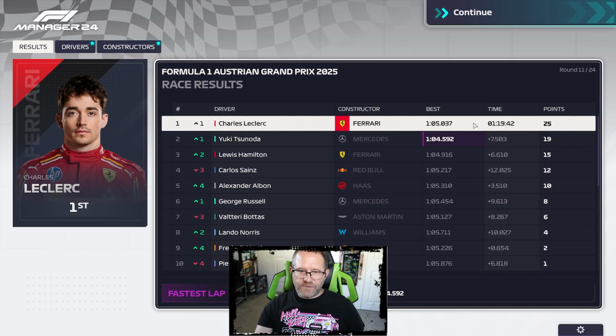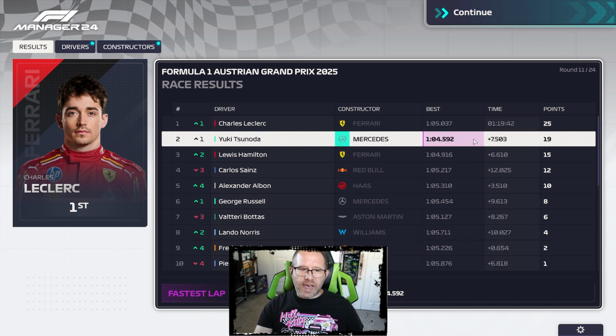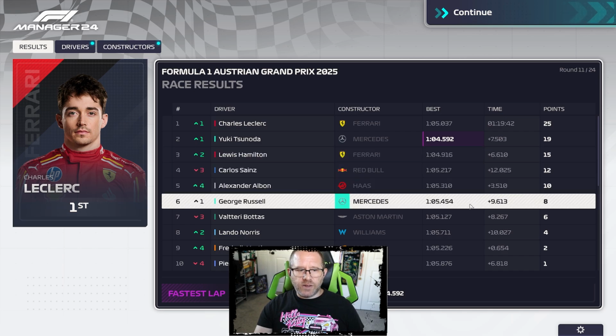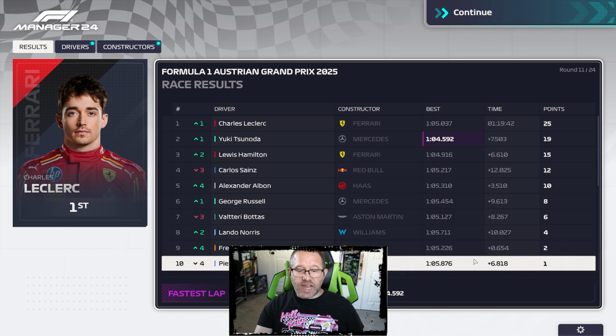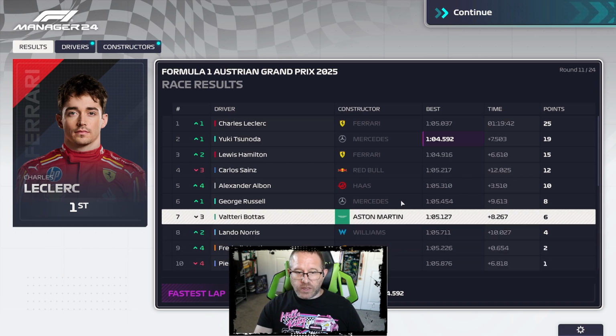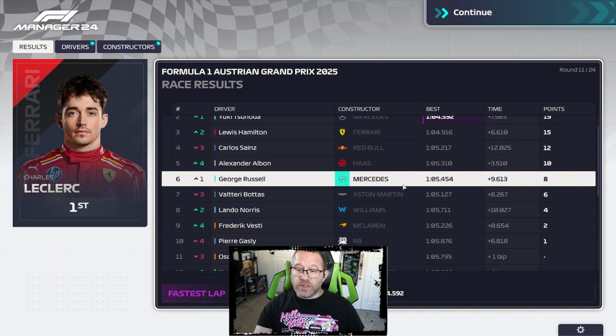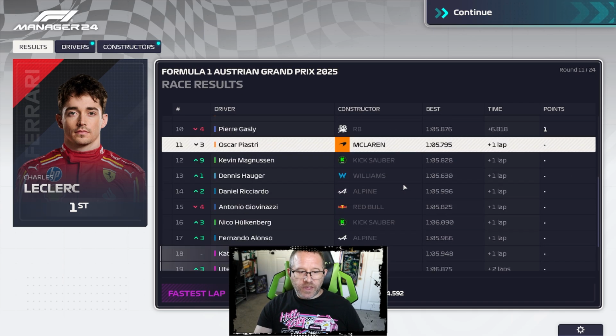So round 11 in the books, with Leclerc taking the win, Tsunoda getting the fastest lap, and Hamilton getting on the podium, with Sainz, Albon, Russell, Bottas, Norris, Vesti, and Gasly getting up there. So RB and Williams and Haas securing points. Definitely not your usual race weekend for that one.